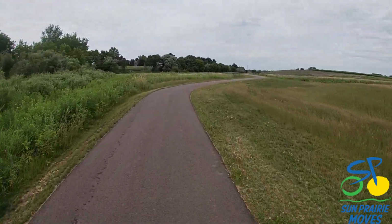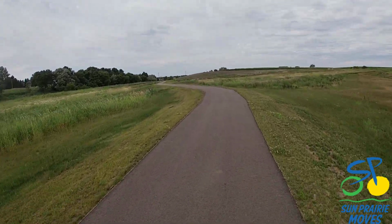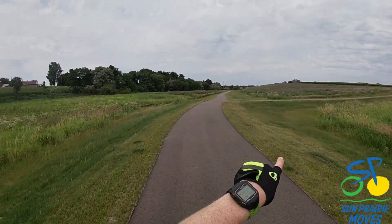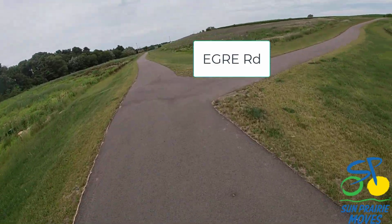So here we are coming to the end of this path. You can see if you look straight north, there's Agri Road. You can go to the end and come back. There's also a path that goes up to our right, and it goes up to a street section. The paths here are not completed yet.